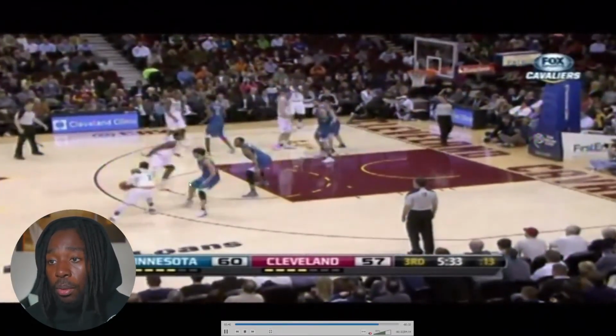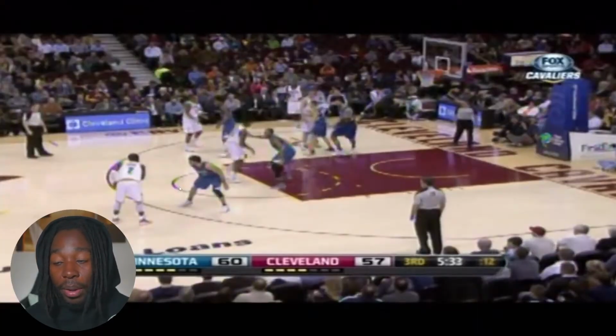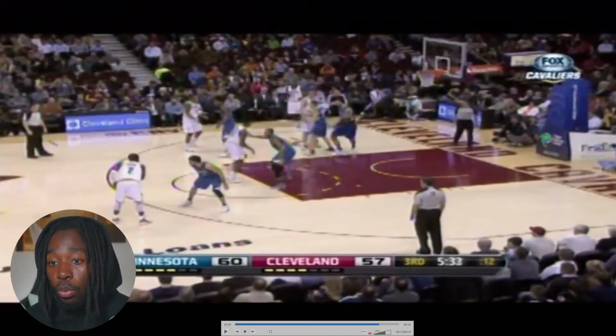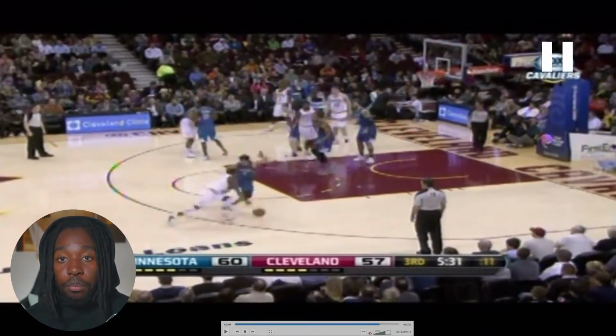Now he's got Ricky Rubio, right? This is like 144p. Crazy, but we got to work with it. He's got Ricky Rubio, same thing. 1, 2, 3, 4. All of them right there, all to the left side. So where does he go? Right side. But pay attention.